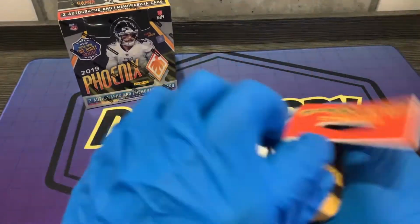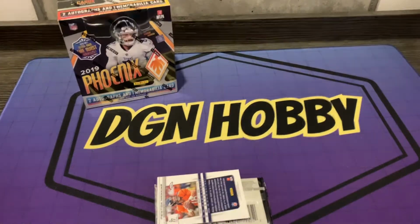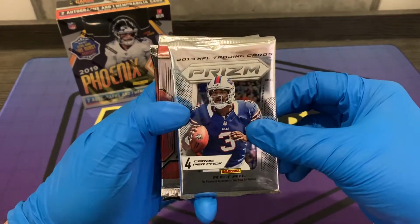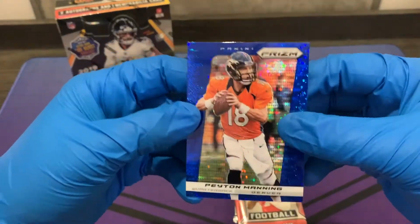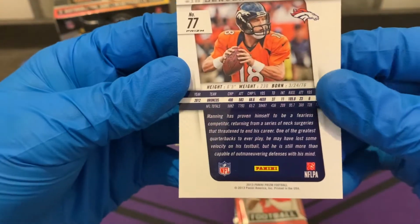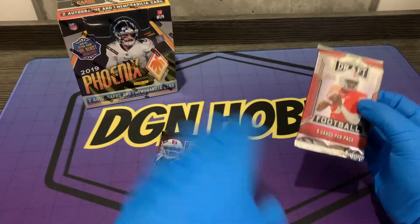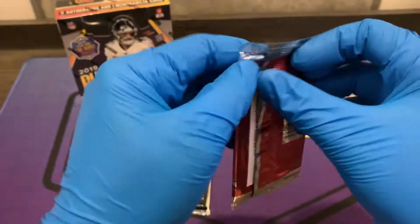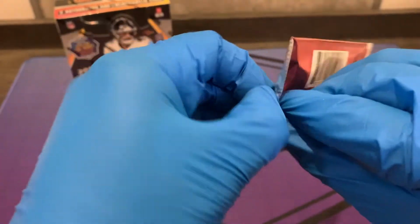Pain in the ass to open last time. See what we get. I think last time we got some 2013 Elite Prism and Elite pack. So same thing here, 2013, basically the same order that we got. This time we got, ooh, Peyton Manning Prism Blue, from 2013. Nice. Alright, same order: Leaf, Elite, Prism. Not expecting much as always, but these are fun to rip, I guess. I think this might be from 19. Got a DK last time, so let's see what we get this time.